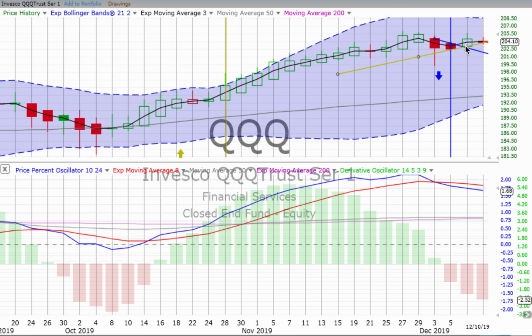2-day chart, again, pretty much a sideways slide going on for the last, what would that be, 7 days. We do see the price percent oscillator pulling away from the red signal line, derivative oscillator gaining downward momentum.